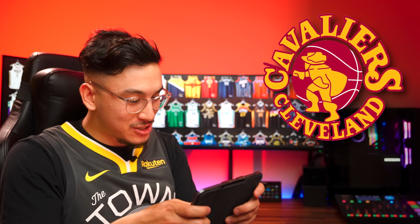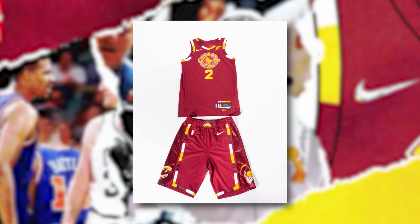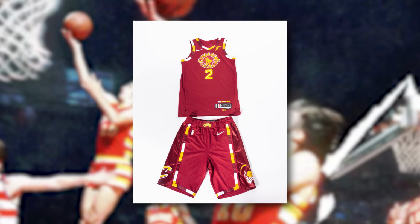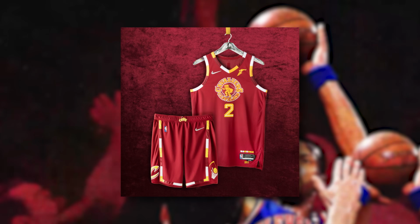The chest does have that super nostalgic retro logo with the Cavalier poking his, I don't know, what kind of sword is that? Like a rapier? Is that what a Cavalier uses? The shorts have these different materials, some shiny, some not shiny. Not sure I'm a big fan of that. So, this doesn't hit the nostalgic button for me, but if you're a Cavs fan, maybe it does for you.